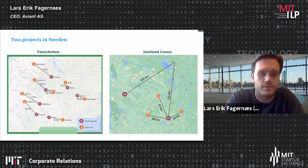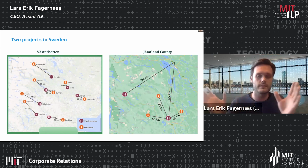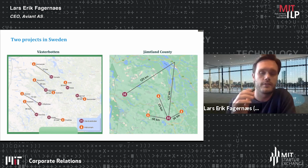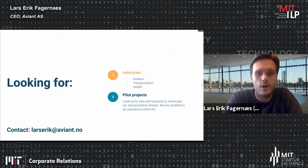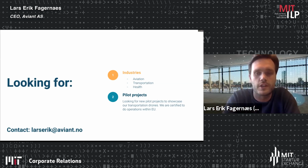We also have 2 paying customers in Sweden, so we're flying 7 different routes in Sweden in addition to our Norwegian routes. And currently we are certified by the European regulations, so we can fly in Sweden, Norway, Germany, and are currently the market leader in drone transportation in Scandinavia. We are certified, we're ready to scale up and start new projects. So we're looking for people within the transportation industry, the healthcare industry, and other ones that want to look into drone transportation. Thank you.